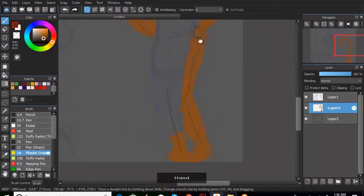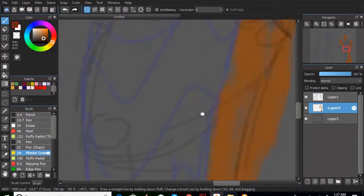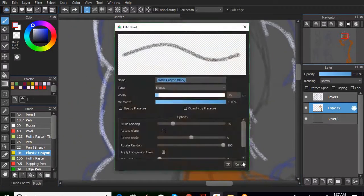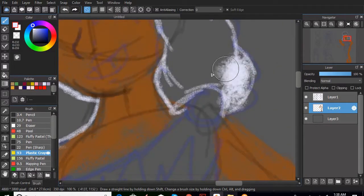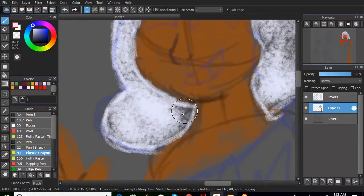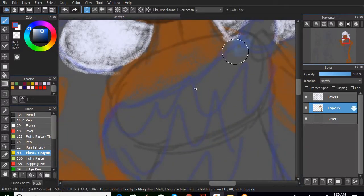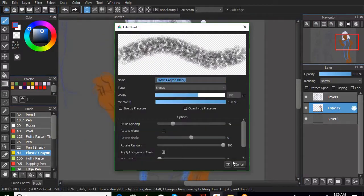Then I started outlining the whole thing to give vigor of form. And I'm really bad at feet, so you'll find out how I came over that. Anyways, I color in the hair. I get a basic idea of what I want. And before I forget, I create a little color palette right there.